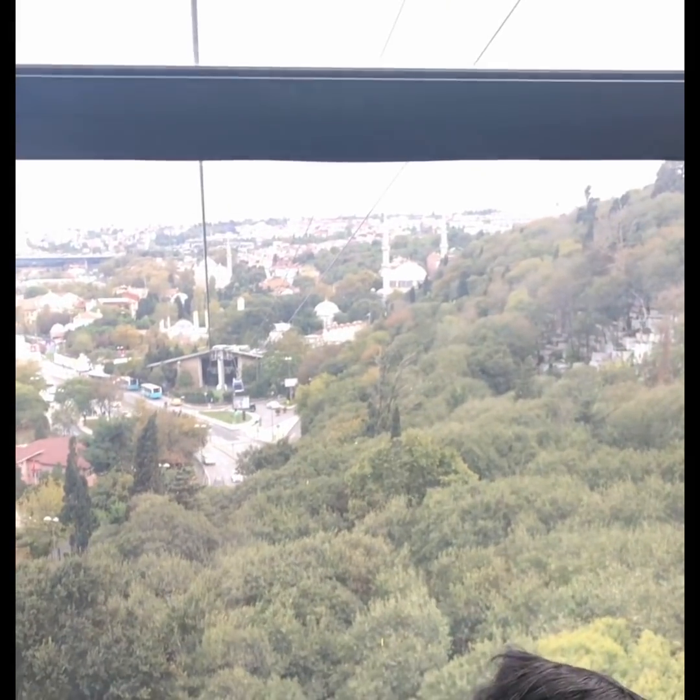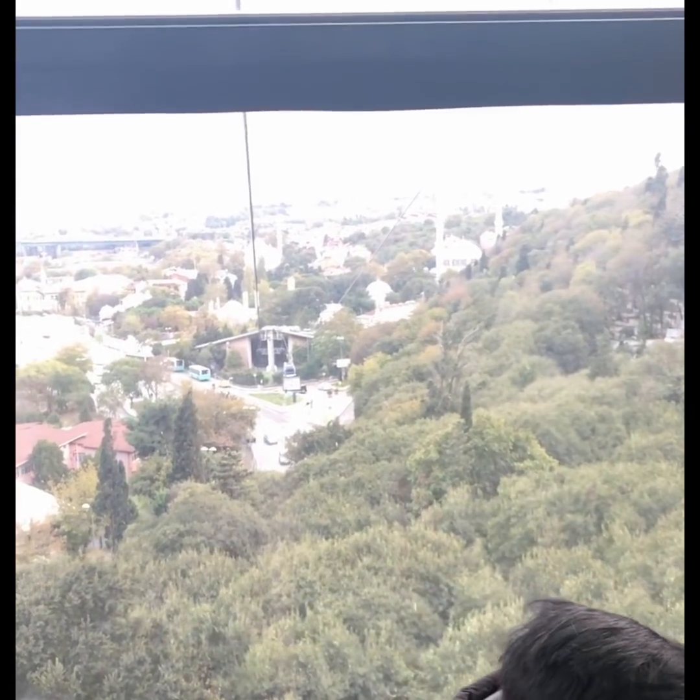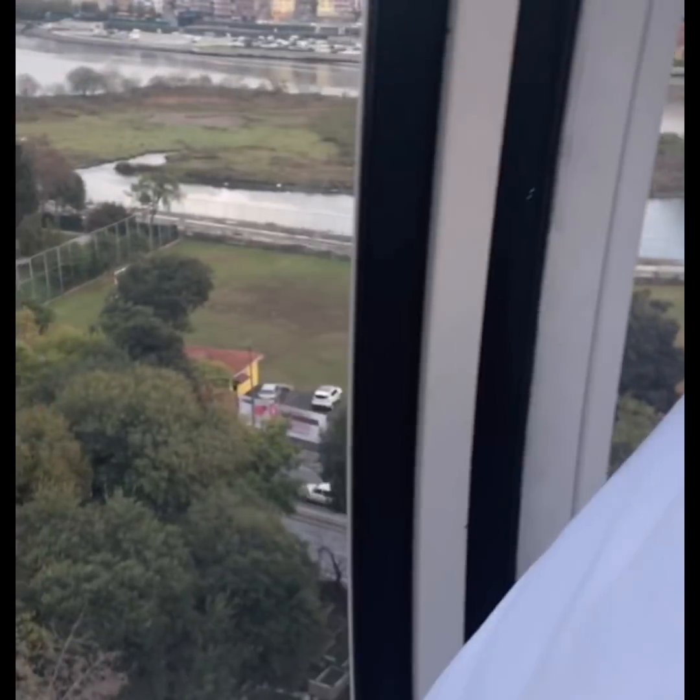So I'll insert that. I have a small little clip from that little cable ride, and I'll insert it here so you can kind of see what I'm talking about. Oh my God. Beautiful, beautiful.